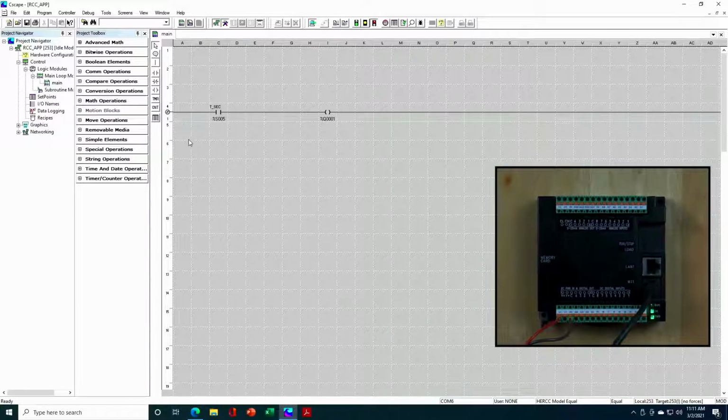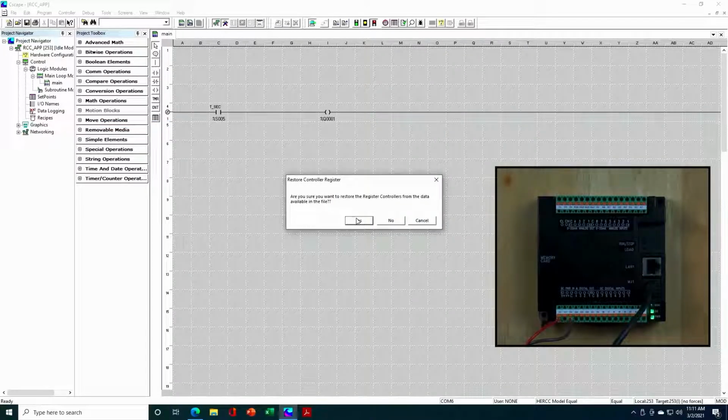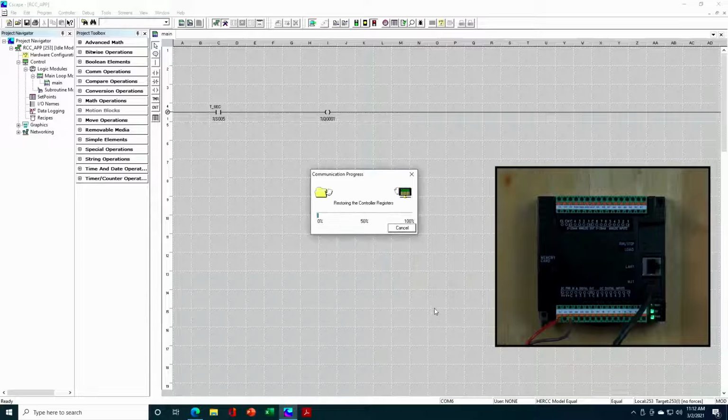So I'm going to go ahead and go back to the Tools menu and select Restore Register Contents. Am I sure I want to do this? Yes, I do. Now I need to navigate to the folder which contains that backup file. Here I am, registerdata.dat. I'll select the file, select Open. Now it's starting the process of restoring all the register values into the controller that were there before the firmware update, or basically when I did my backup operation.